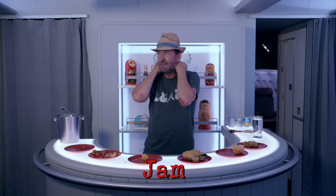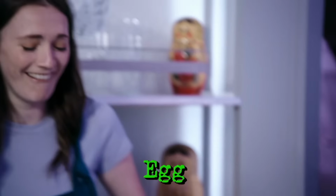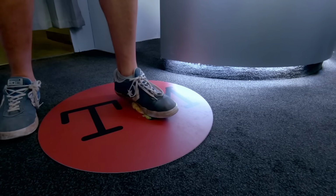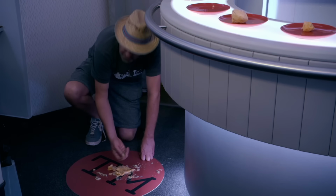I'm gonna go for jam. Scrawny, but sharp. Oh, an egg. Oh, my God. Oh, that's so unhelpful. You've got to really stamp on it. I am really doing it. It's not an illusion. Well, that's your kiwi fruit, that.